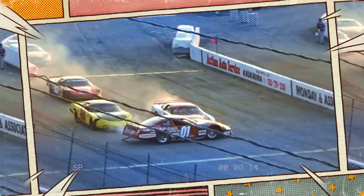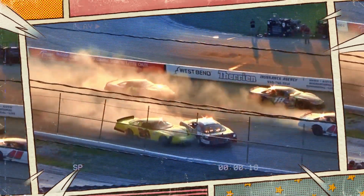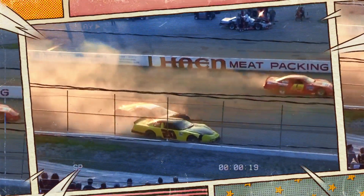The announcer reminded fans of the stakes, tight points battles, and hungry drivers. And the fans? They were loving every unpredictable moment. After 2 cautions, fans began asking, who had the patience to finish strong? Would aggression win out, or would a smart, clean run take the trophy? Track position became more valuable.